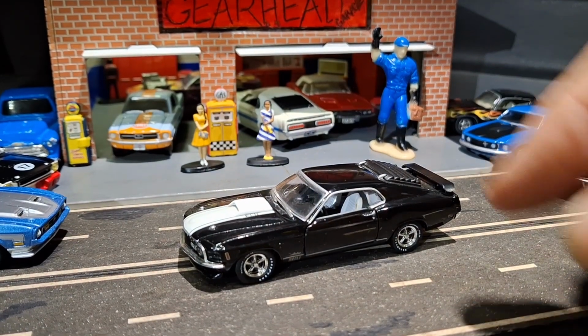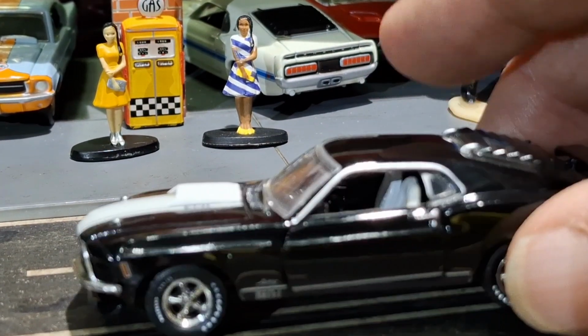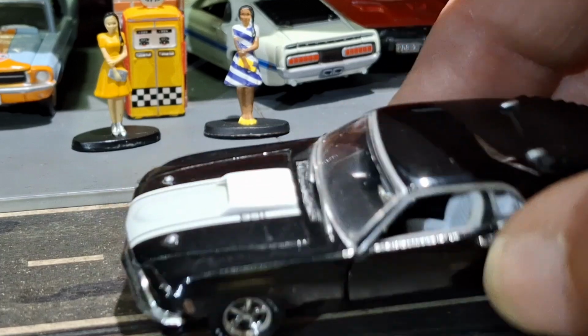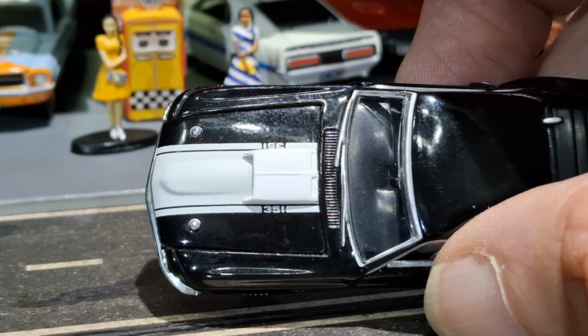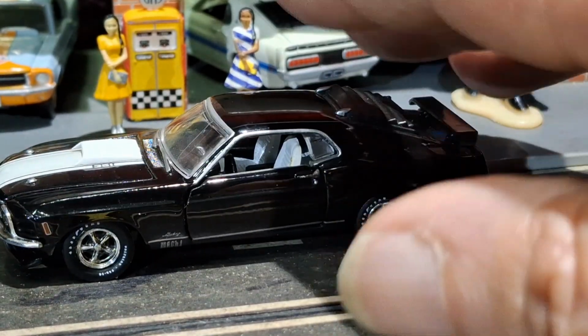Okay, look, I said it out there. I shouldn't have. Okay, here we go. It's an M2. It's a 70? Yeah, 70 Mach 1, with a 428. Oh, no, it's a 351. Oh, well, hey, wait a minute. Okay, no, I can't get sidetracked on this.